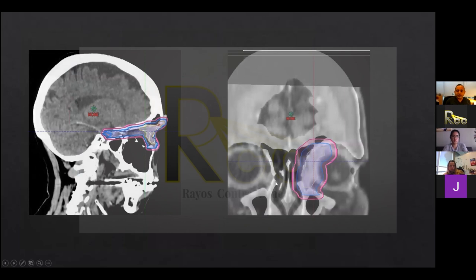And this is what this looks like in a sagittal plane and a coronal plane. So you can get an idea of what we're treating here, right? You can see it's very hard to treat this to therapeutic head and neck cancer doses when you're treating gross disease. So I can tell you what we did in this particular patient.